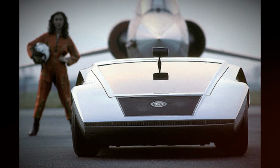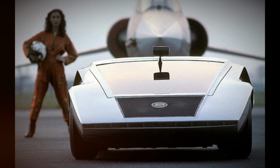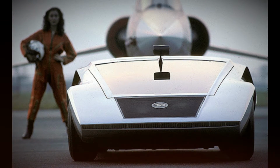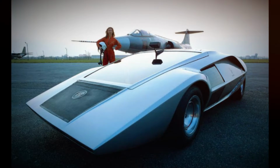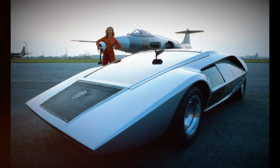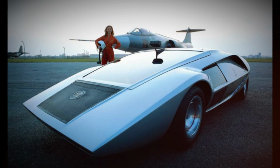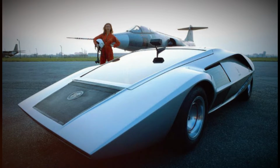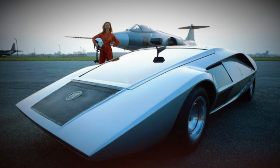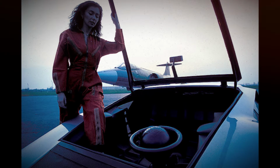And getting into the Zero was unlike anything else. Forget doors. The only way inside was by lifting the entire windshield forward. Drivers had to step over the pointed nose, lower themselves into a cockpit that felt more like a fighter jet, and then watch the steering wheel retract on a hydraulic column just to make room for their legs. It was pure theater, a ritual that told you this was no ordinary automobile.